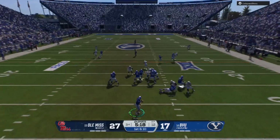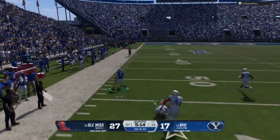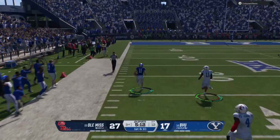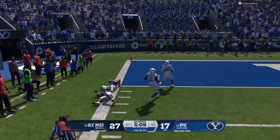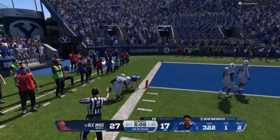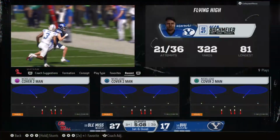Coming out on 1st down with the play fake. Fires to the wideout. He's got an open man. Running free. Lots of running room. He's stopped just short of the goal line at the 1. An explosive play has him set up.